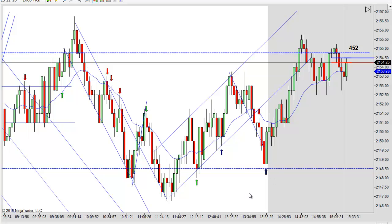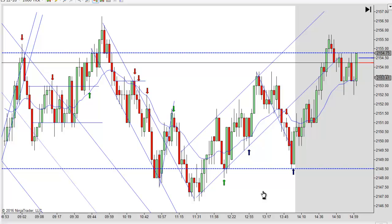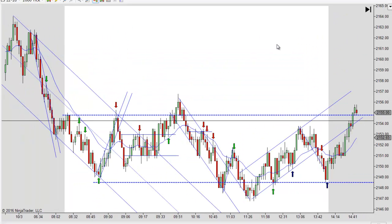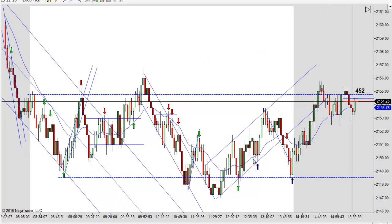But yeah, that was it today. It's pretty flat, and so it's a range day, and really you just have to take the longs off the lows. And if you got enough room and you got a good trend going within, and you get the setup just like we did here and here, take it.